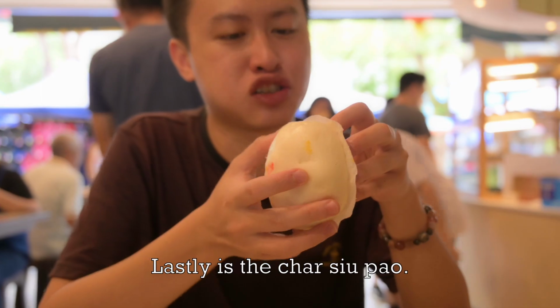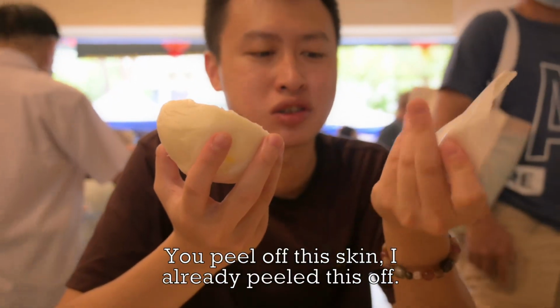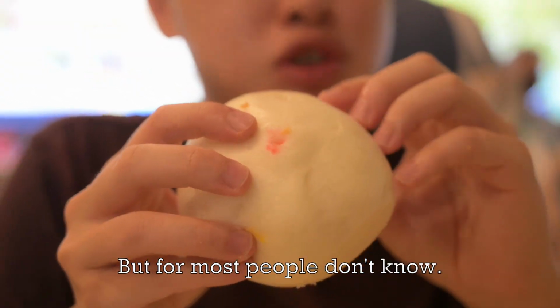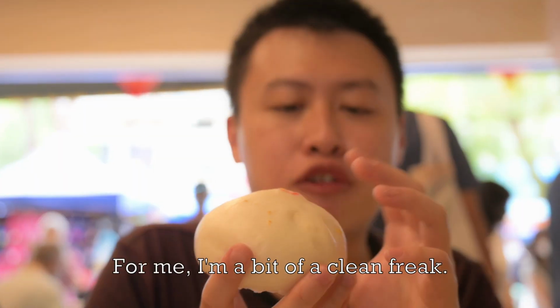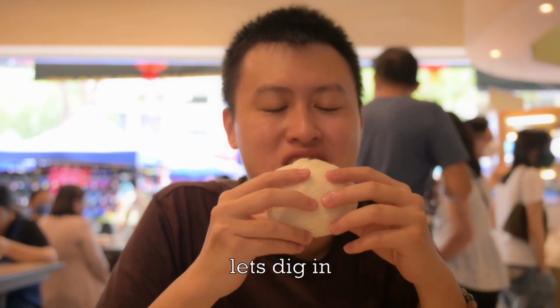Lastly is the char siu bao. So this is how you usually eat it. You peel off this skin, and then some people might just eat this directly, but for most people who don't know, we usually peel this off because the skin usually has handled by many hands. For me, I'm a bit of a clean freak. Right, that's how you peel. Let's dig in.